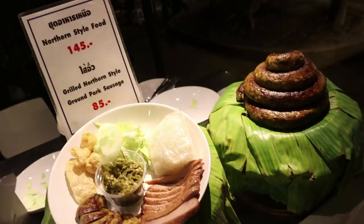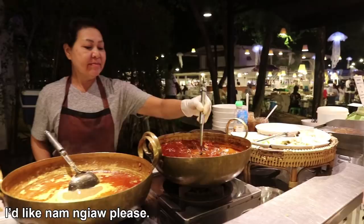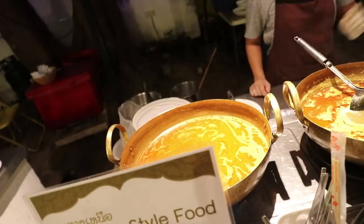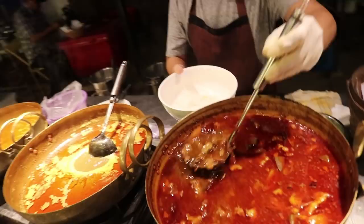This is one of our favorite styles of Thai food, northern food. Nam ngiao. Khao soi gai. Yeah. How hungry are you? Very hungry? Medium. Okay, we got a khao soi and a nam ngiao, you think? Yeah. So at this market you have to buy a coupon for the food.